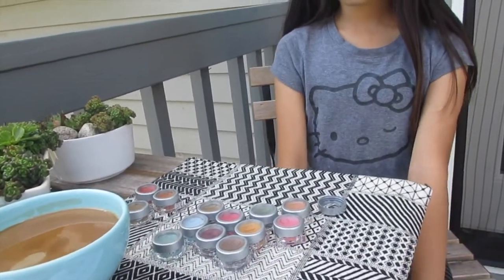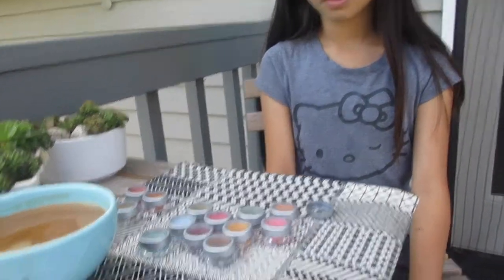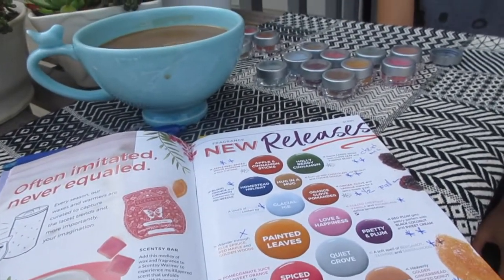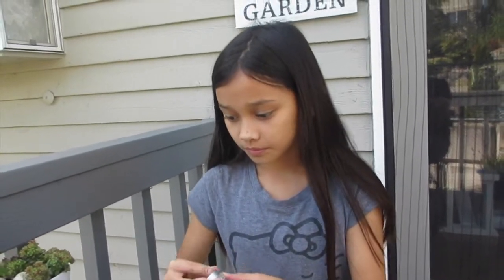Oh, yes, that's my favorite too. It's just like hugging a mug. It's really good, so I put 2 stars on that one. Vanilla bean and nutmeg swirled with frothy milk. You can smell the vanilla bean and a bit of the nutmeg, but you can really smell the sweet cream spice. It's really good, huh? Mm-hmm. It's kind of like a warm scent. Kind of like a warm scent, she said.